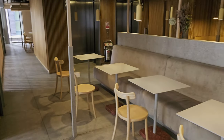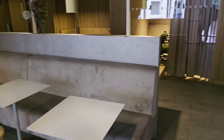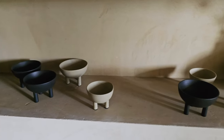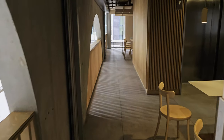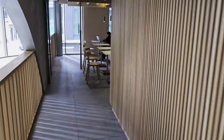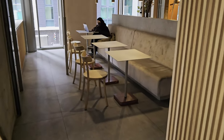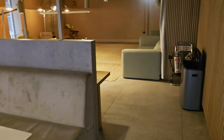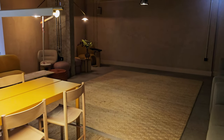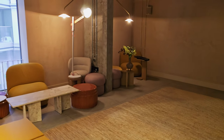Upstairs is a mezzanine level where you can do some work. There's a little radio station in there, which is pretty cool. Ornaments. It's outside. And there's another area down here. Behind that door are toilets. And then another working area. An event space. We have events here as well. My shoes are sticking, so it's pretty cool.